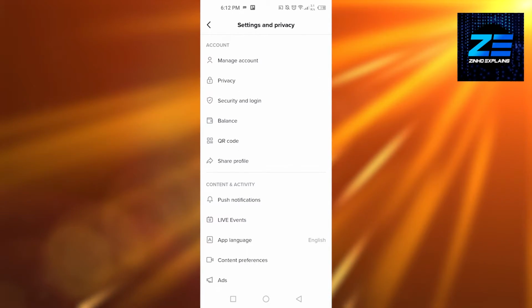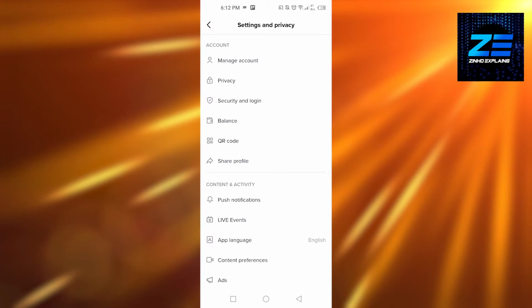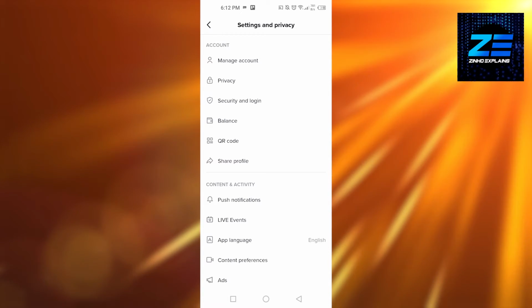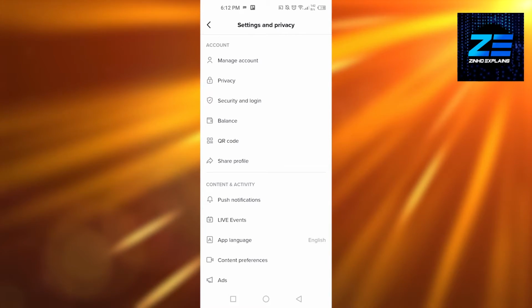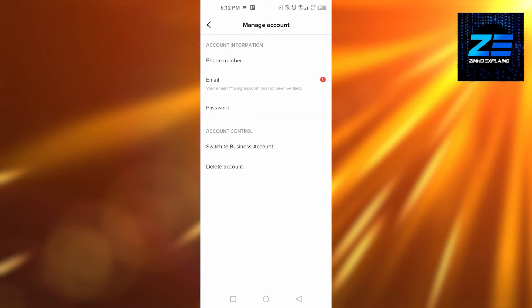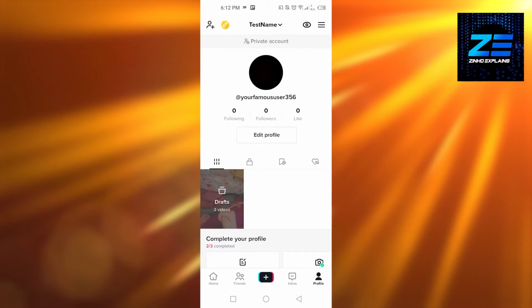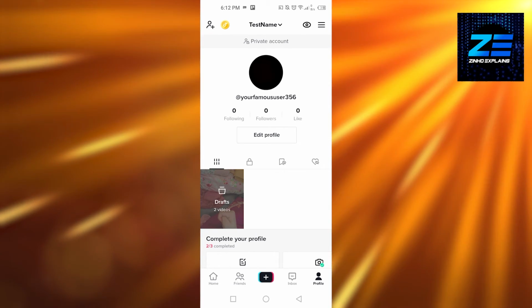Once you have an account, then it depends on your luck. You can just simply go ahead and post different videos. If you get famous, TikTok will actually verify you. How to actually apply for getting verified? Well, once you have a business account right here on TikTok, you will get the verify option and you can just apply for the verification to TikTok and you will get verified.